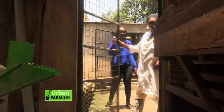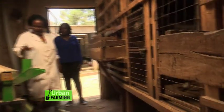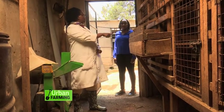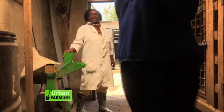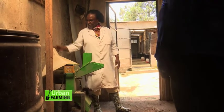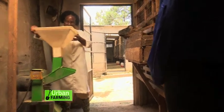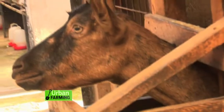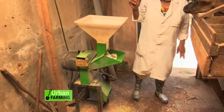This is the other section of our farming, a small farm. Here we've got a machine that we use to siaga the grass for these animals. To siaga is to chop. This is a machine to siaga the grass and grains for the animals, because even our birds like crushed maize. So we crush our maize here, and we siaga the grass for these animals on this machine.